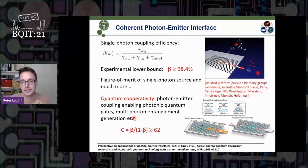This simple relation only holds in the case where we have decoherence processes totally under control. So if we have transform-limited emitter lines inside the photonic nanostructure. And this is really the good news that the quantum dot platform has brought in recent years, is that you start to have these decoherence processes very well under control. So there are phonons, there are charge noise, and there are nuclear spin noise, and you need to suppress all of these significantly in order to make use of this quantum cooperativity. And I think that's a tool that we now have available in the quantum dot community, and we actually put on arXiv a perspective article trying to point to some of the opportunities that we believe these new building blocks enable in photonics.